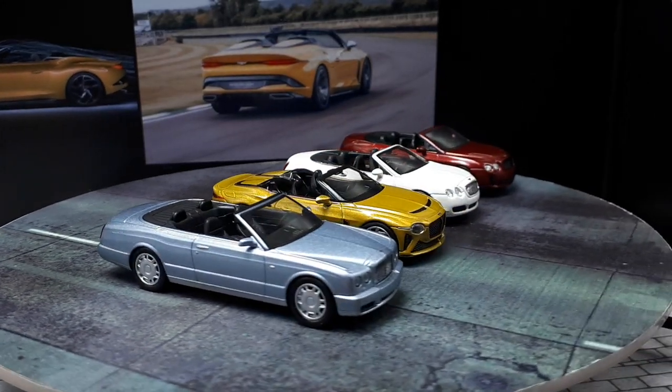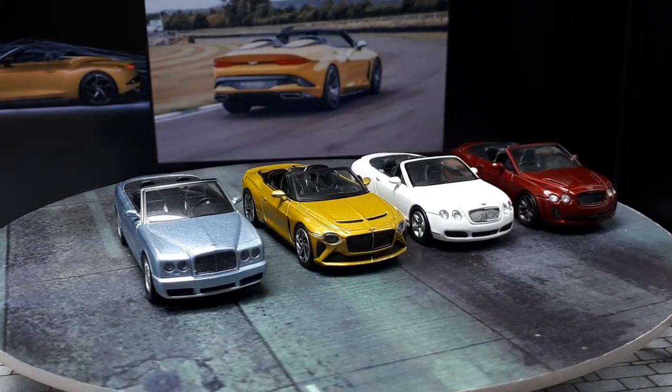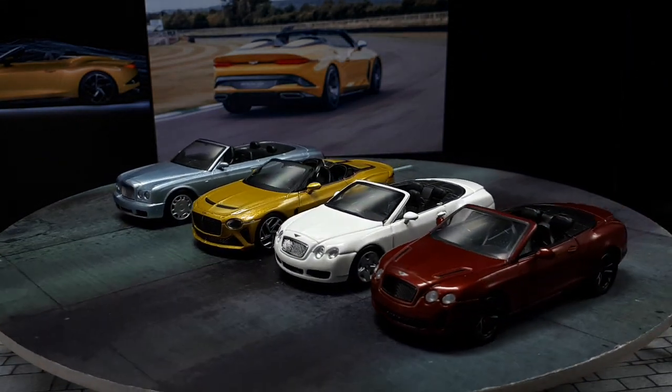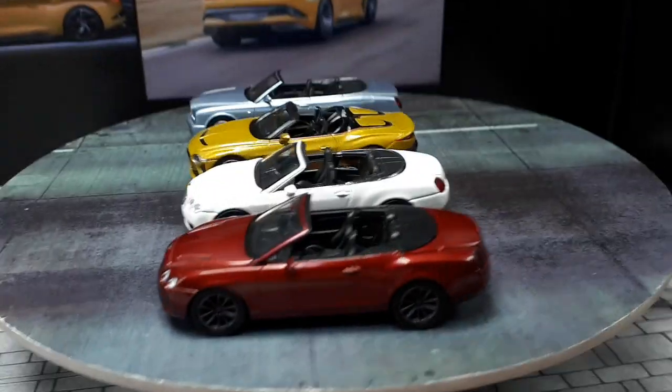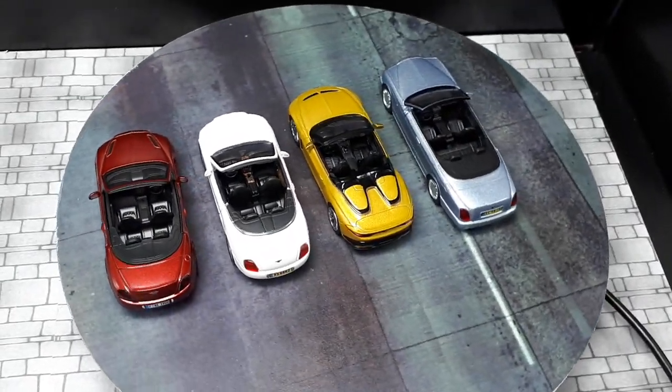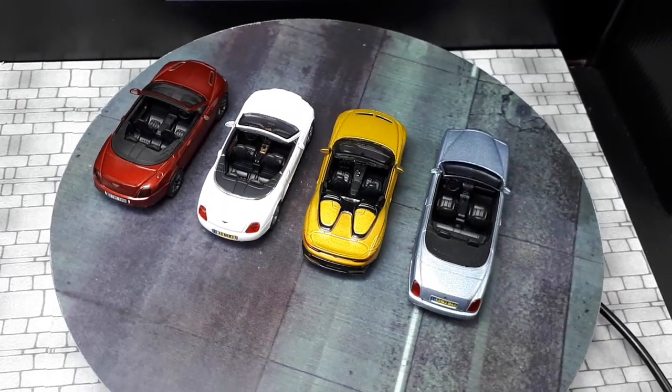So I'll set those spin around and then I'll do a top view as I get the solar coaster up and running. So Bentleys are big cars.